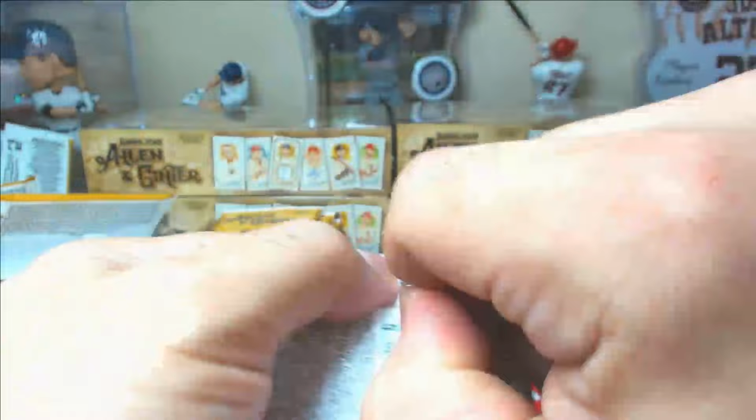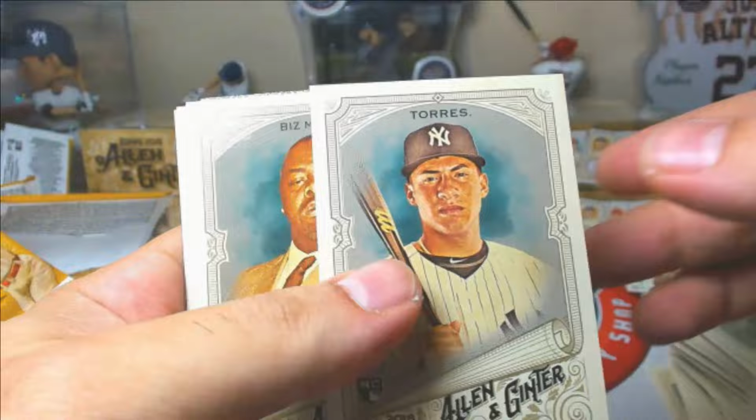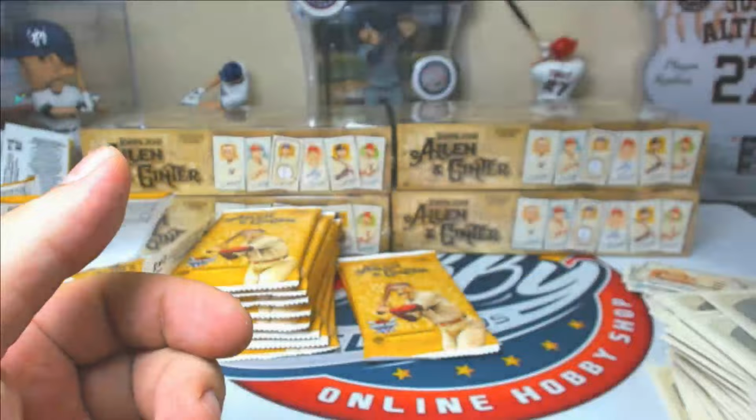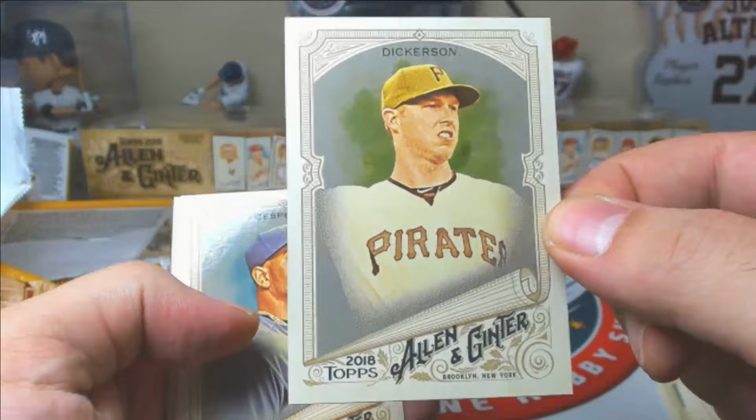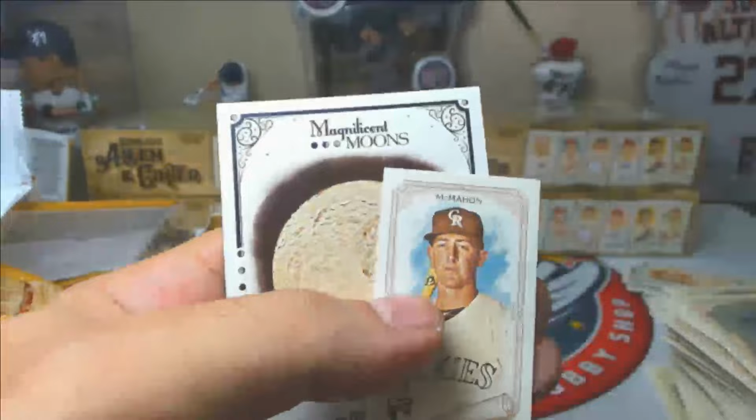Ooh, Frazier, high number SP. Glaber, rookie. Simmons, black border. And base. I think that goes to the non-baseball or non-sport base and insert spot. So those are accounted for, good sir. Dickerson, high number SP. Old McMahon, A&G back mini rookie.